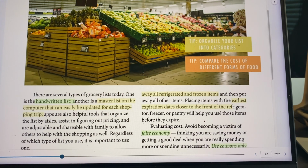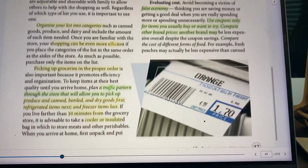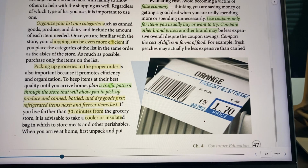You can say, would you like me to get you something, and put it on your list. So there's a lot of different ways. A handwritten list is good, or else a computer list. Organize your list into categories. You want to put them into categories like produce, dairy. And once you're familiar with the store, you'll know exactly where to go to get the dairy, the produce, the bread. So put them in categories so you're not running all over the store, like I said before.